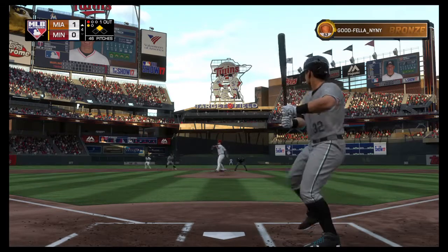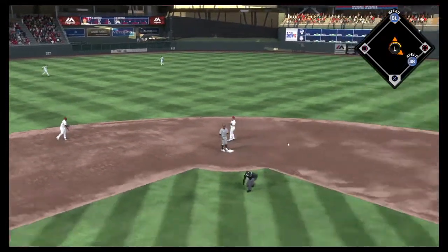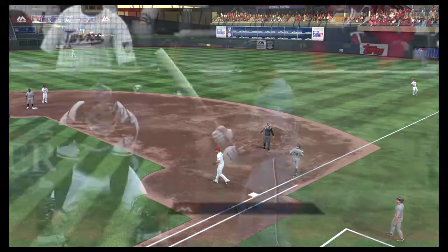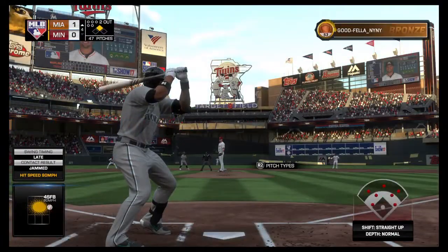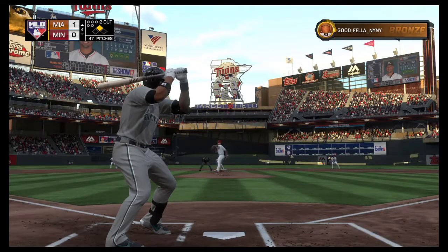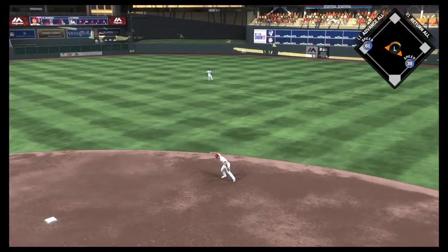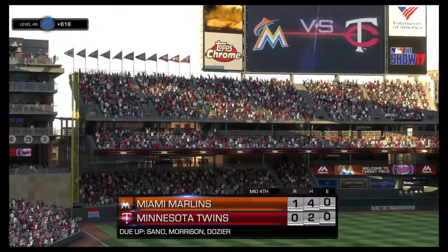He's set. Here comes the 1-1. Hard on the ground towards short. Throw in time at first for out number 2. Martin Prado now. Now batting, third baseman, Martin Prado. Here comes the first pitch. Ground ball sent back up the middle. Dozier has it. Throw on to Mauer will be in time, and that retires the side.